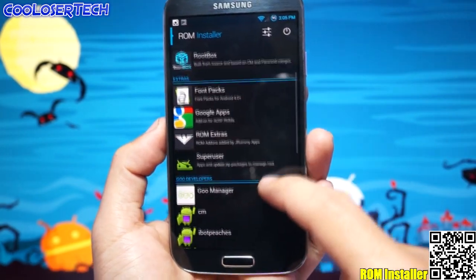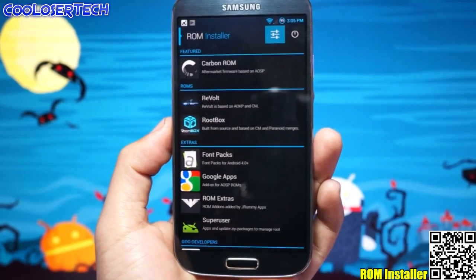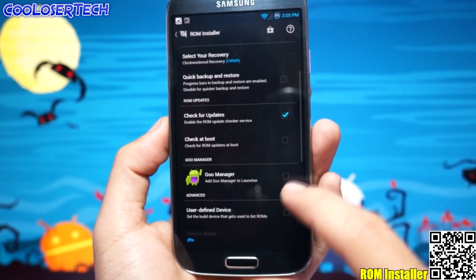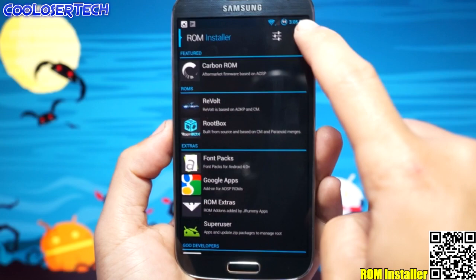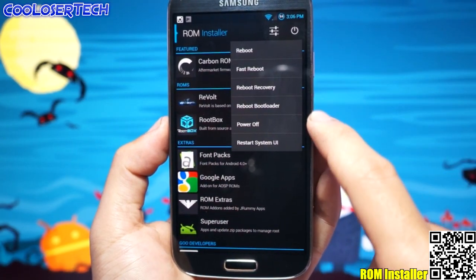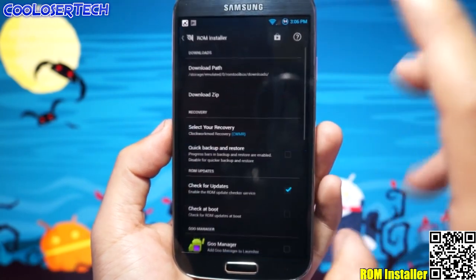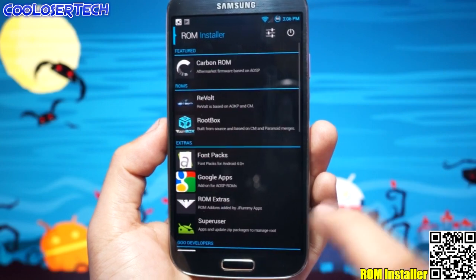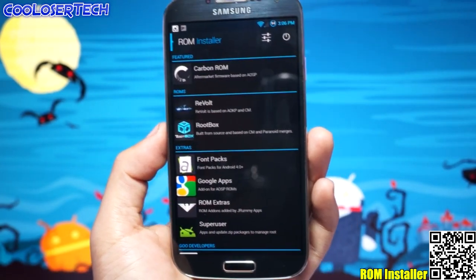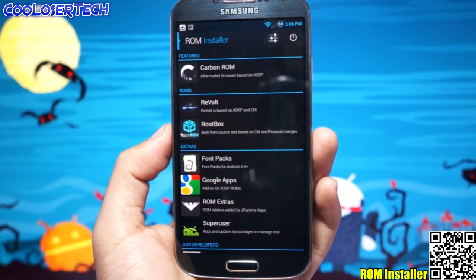But you can see extras and developers that you can actually look through certain communities as well. And you can go into the settings, you can see download path, download zip, recoveries, and check for ROM updates. And clicking on this area, you can reboot fast boot, reboot recovery, reboot bootloader, power off, restart system UI, so you get more options here than where everything's put in ROM Manager. It's just an application for you to test out to see if it's actually going to be replacing ROM Manager or whatever other app you use to install ROMs. Give this one a try and see if you like it. So go do it to it.